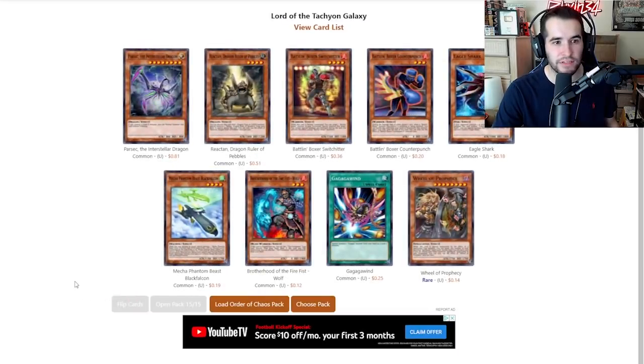Another Wheel of Prophecy. We did get a ton of Battle and Boxer cards. I'll have to look into that, because, man, we don't have a Chaos package. We don't have the Dragon Ruler package. Yeah, we don't got much.